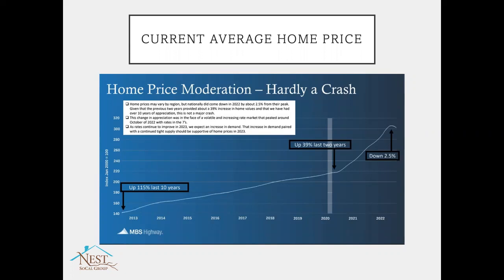So I would say, with the 39% over the last 2 years, people still have a ton of equity. There's not a lot of people selling, because if they sell their house, they might have all that equity, but they're going to have to pay the prices of right now. So not a lot of people want to put their house on the market. So we have really tight inventory. As things start to change, eventually people will have to sell.